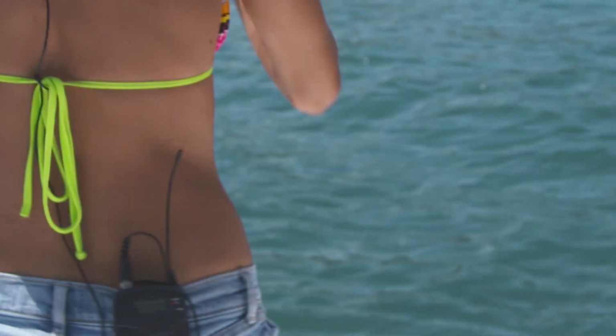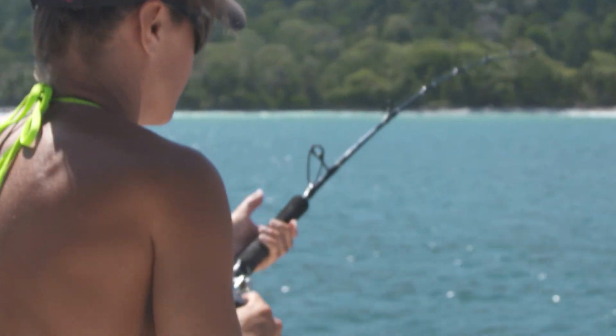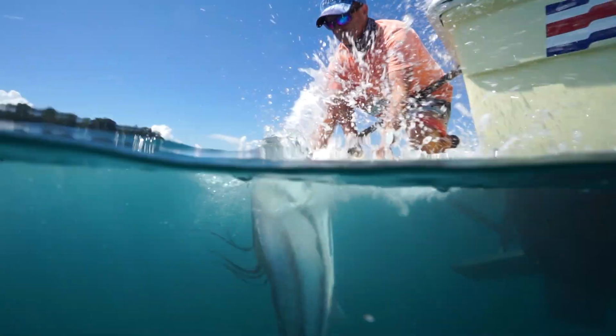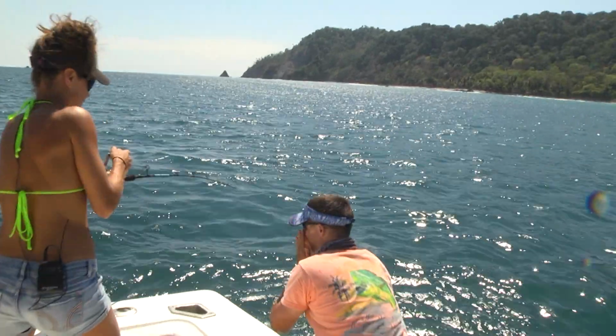She's doing everything right. She's taking her time with it and she's just working it towards the boat. She was doing everything she needed to do to get it right next to us so that we could land it. Ooh, he's still got some kick left. He's gonna probably try to pull line. Oh yeah.